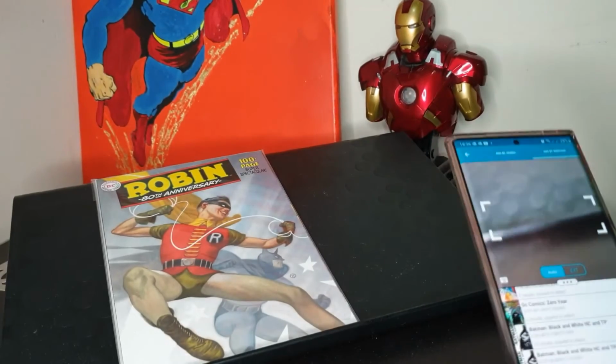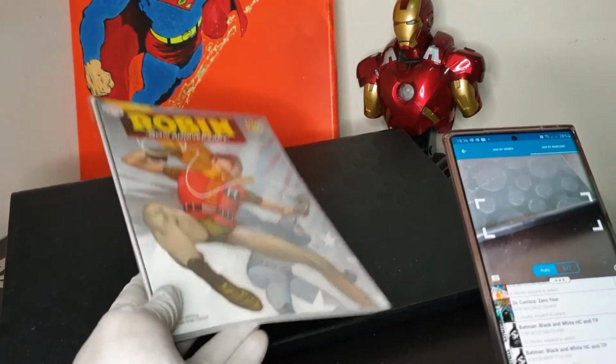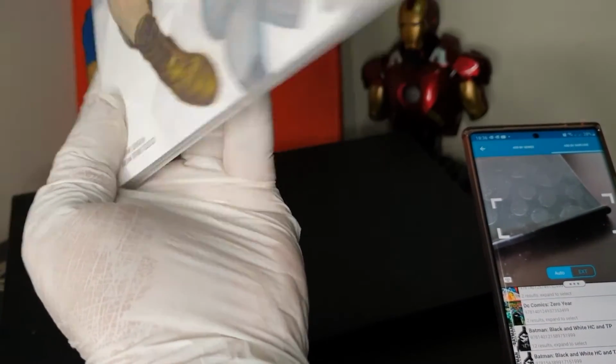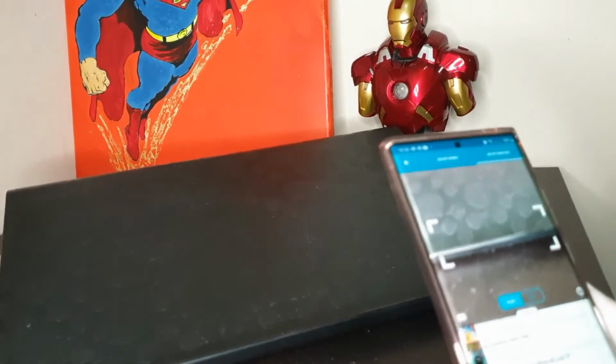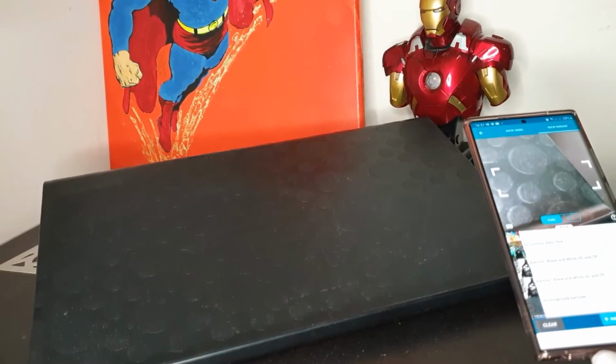This is the 100-page 80th anniversary Robin. One of the variant covers by Julian Totino Tedesco, 1950s variant. Okay, now it's just packed specially with a comic book bag and board. So I'm not going to remove it. I'm not going to attempt removing it with these gloves because that's dangerous. May spoil the comic book. I will scan this later.